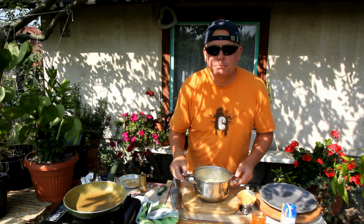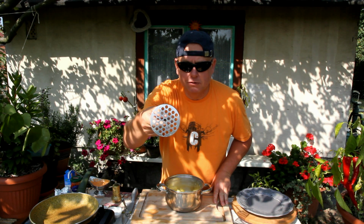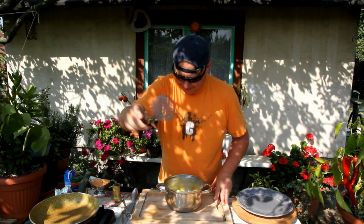Time to make mashed potatoes. To make mashed potatoes, I need this food processor. One of the best.